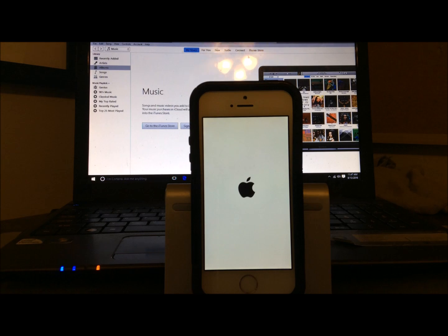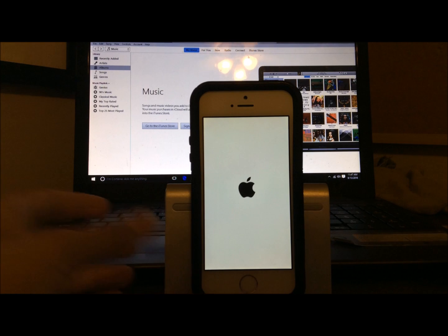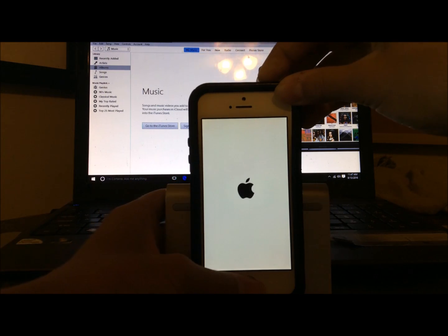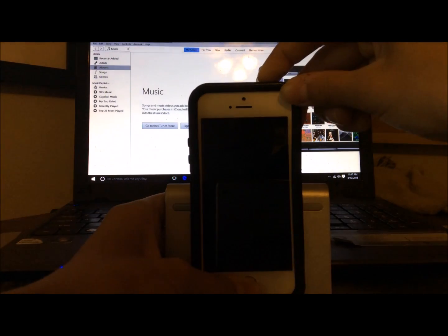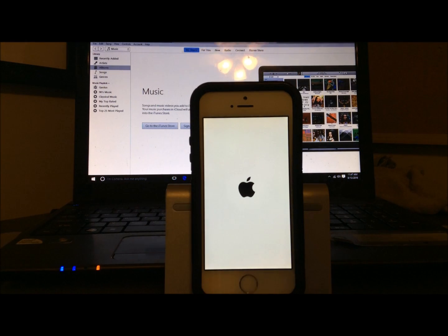So now a lot of people are having problems. How do you get your phone back? All you're going to do is hold the home button and the power button down at the same time. Hold it like this for about 20 seconds until the phone turns to a black screen. Continue holding until it gets back to this screen and your phone should start as normal. It will not start into a jailbroken state because you just did a reboot. None of your files should be lost at all. You'll just go into a non-jailbroken state.